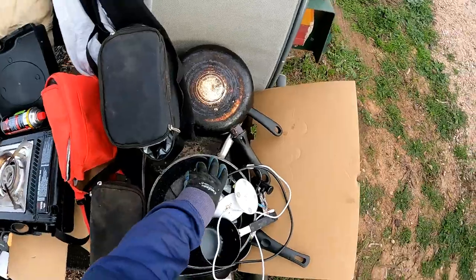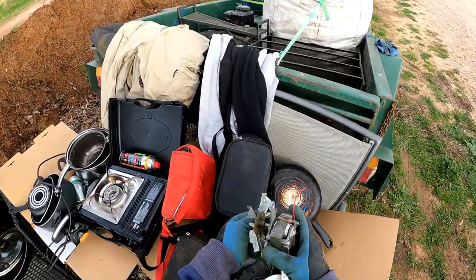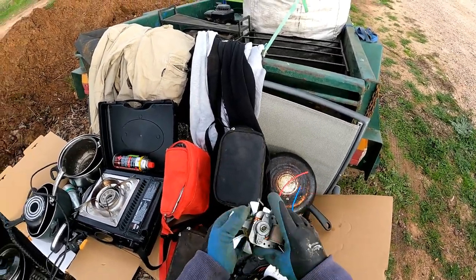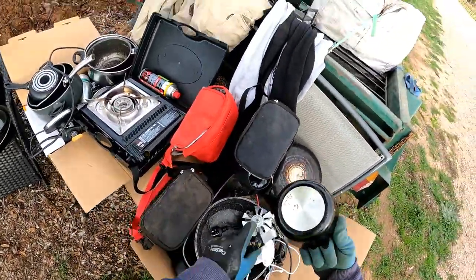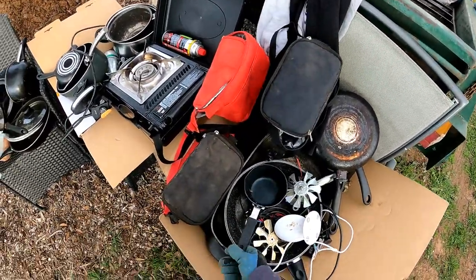Did get some sort of, I think this might have been a motor out of an air fryer. They did me a favour and stripped it all out and left that. Another little saucepan, what we got. I don't mind the look of that little thing. Good for one person. Nifty little thing.